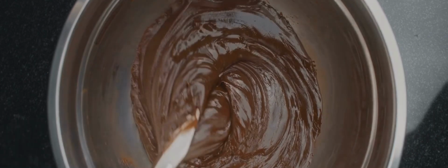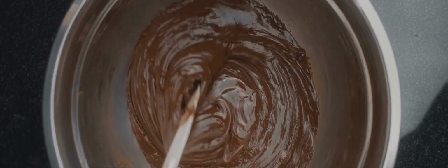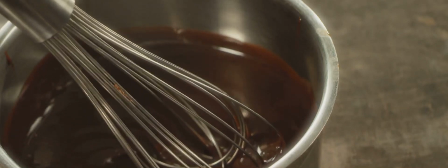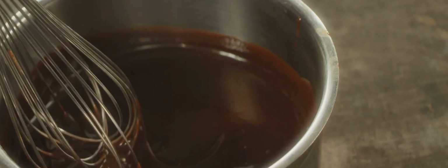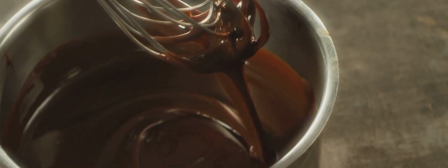The chocolate is carefully heated and then cooled, a process that encourages the cocoa butter in the chocolate to harden into a specific crystalline pattern. This results in a beautifully shiny appearance and a texture that breaks with a perfect snap.